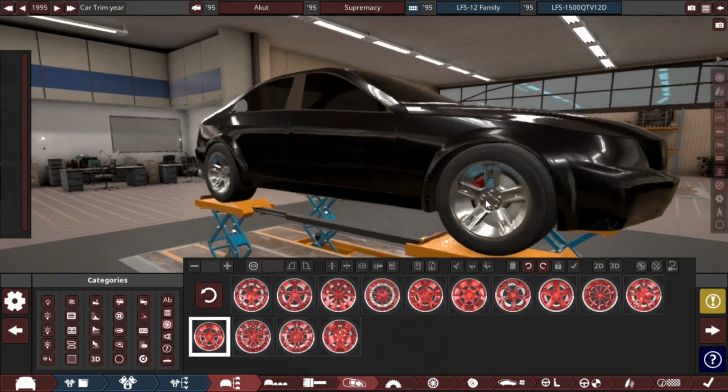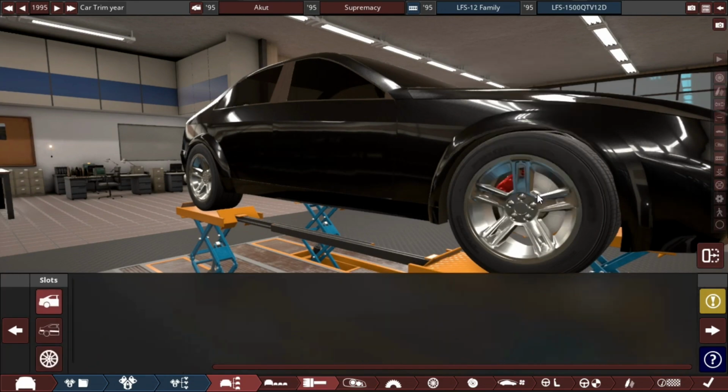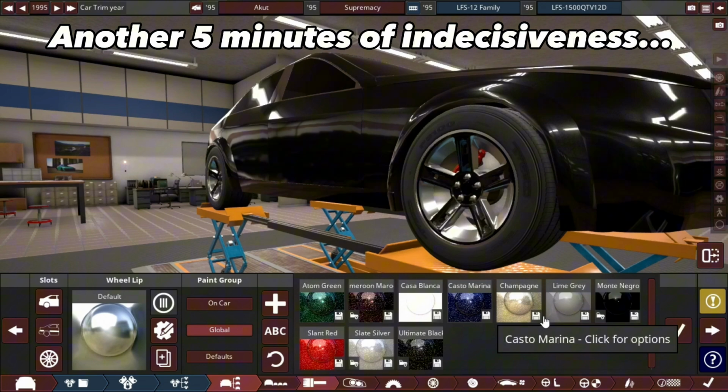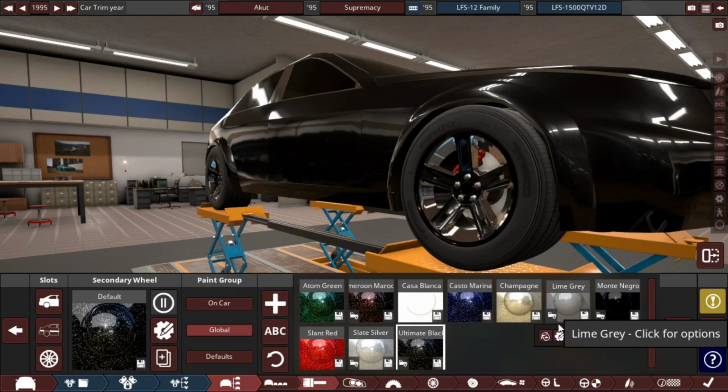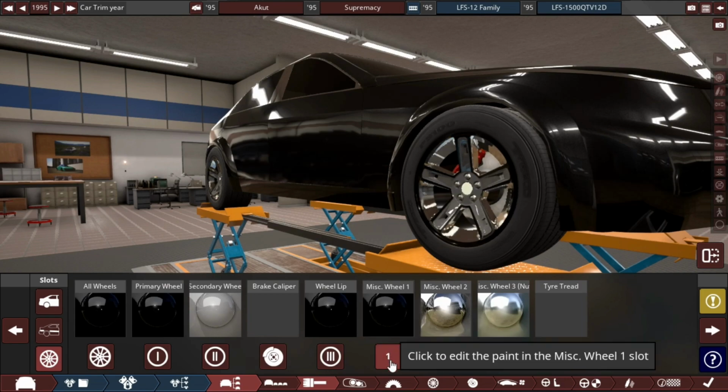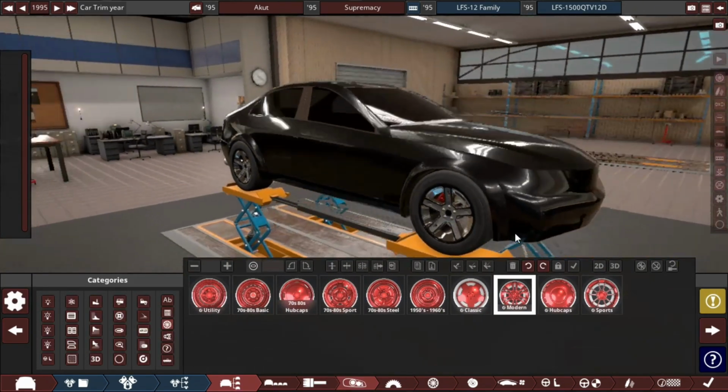Now, what rim should I do? I'm really liking these 5-spoke rims. That'll do. Yeah, I like those rims. They look very nice and modern. Too modern, actually. This is supposed to be 1990.